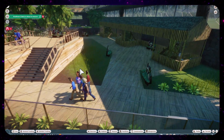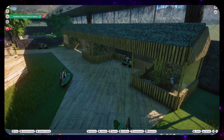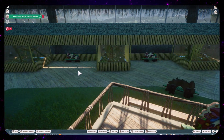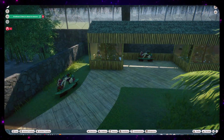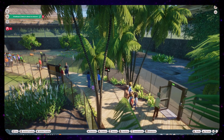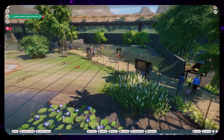See that house? I don't like it. I like the idea. I don't like the way it turned out. I don't like the fencing. I don't know how to fix it. I don't want to fix it. I feel like it's just too much. It was just too big of a project, and I think it really killed the zoo.